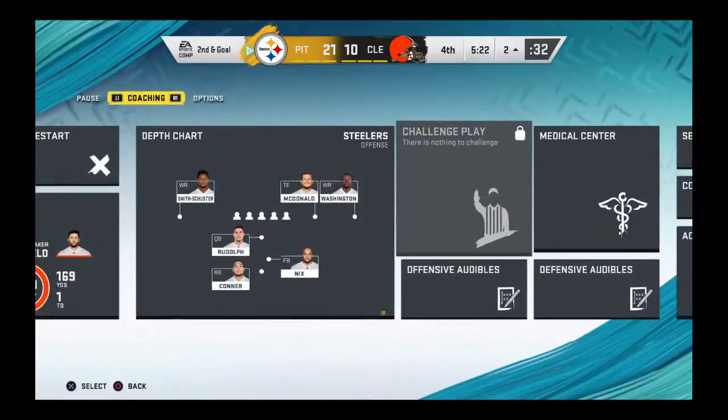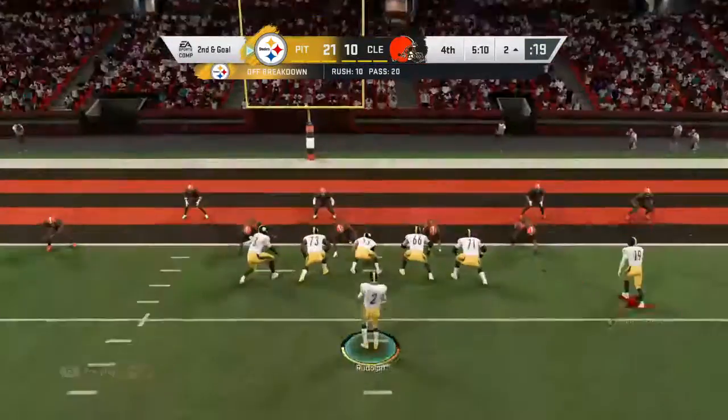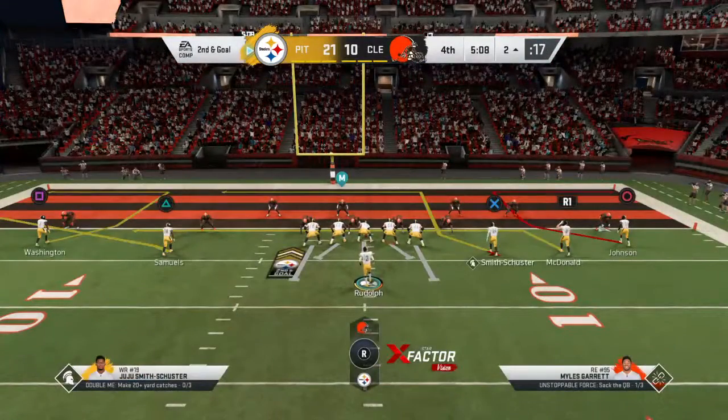And that's exactly what you're supposed to do with good field position. You make the other side pay when you don't have far to go for the score. From the 2 now, 2nd and goal.